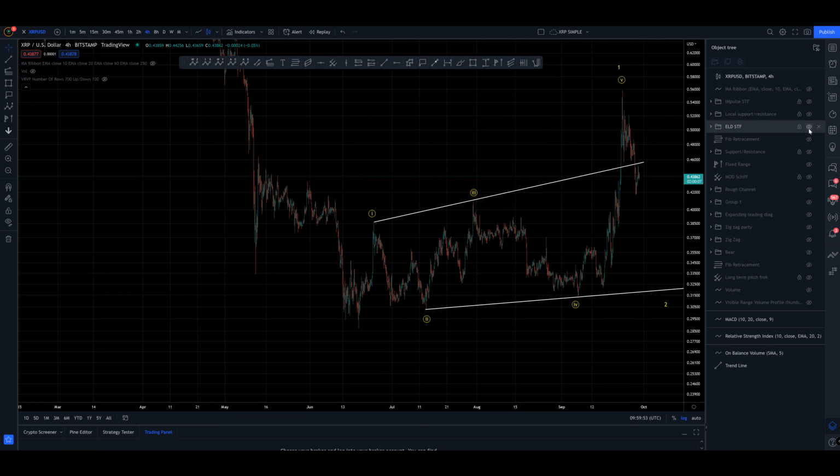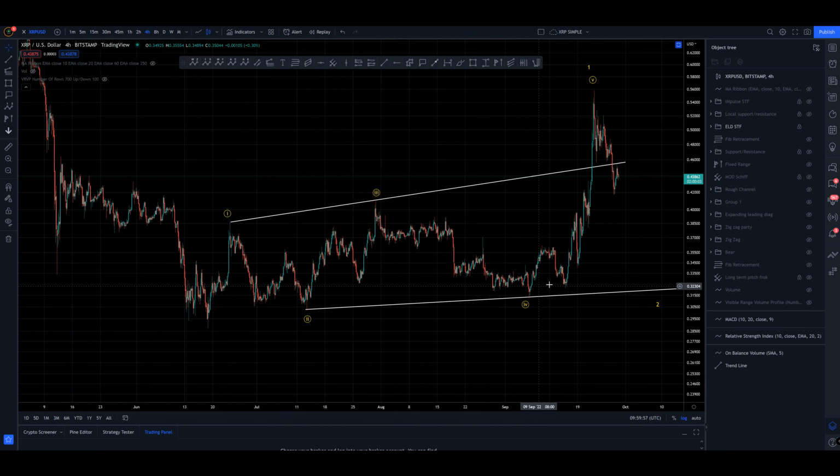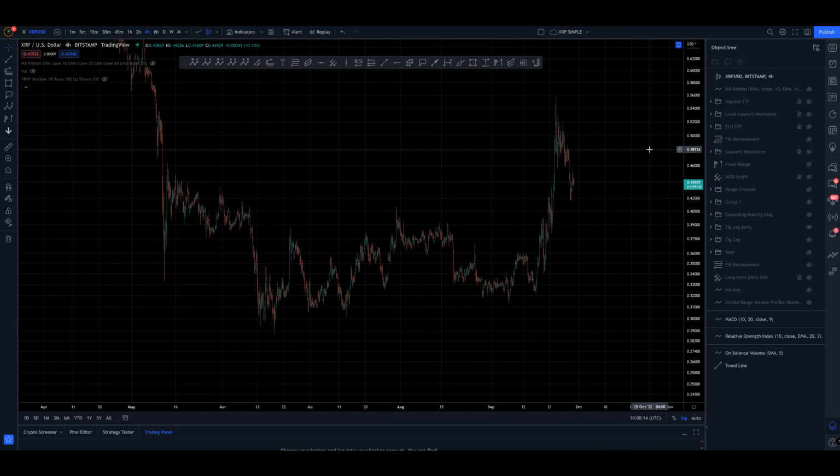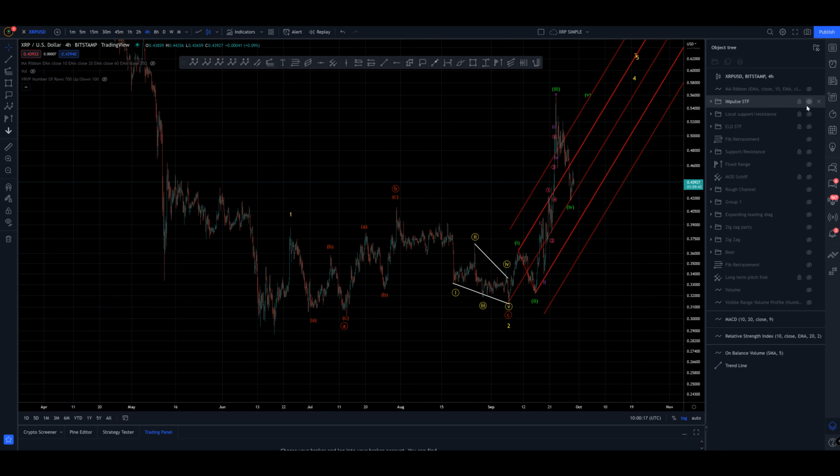If I had to pick one, A, B, 1, 2, 3, 4, 5, 1, 2, 3. It looks as ugly no matter how I look at it. Honestly, there's a cheese wire between the two of them. Neither are particularly attractive. I think I'd actually go for the impulse and the expanded flat, just because of the fib target being 1.618 of this pivot here.